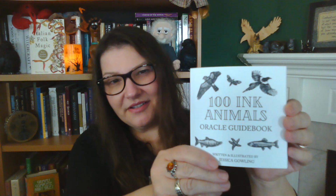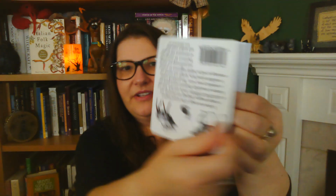This is the guidebook, and it's printed upside down. I reached out to the creator to let her know, hey, did you know your guidebook is printed upside down? So here, it's not the guidebook actually, it's the cover that's glued on upside down. There we go. The creator is Jessica Gowling. It's literally 100 cards. They are playing card size. So here, you see what I'm saying?